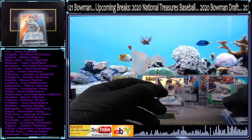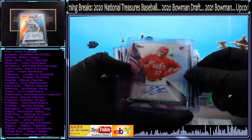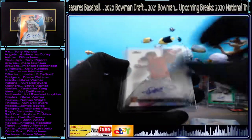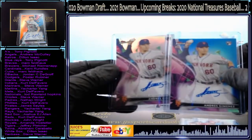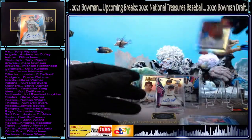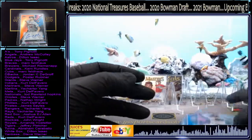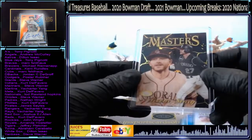Garcia 250. We got McClanahan, Mark, Tyler, Dunning, Tavares, Bubik, Bean, and we got two Gimenez, one base, one out of 150. Garcia out of 99. Here's a Varsho. Diaz, 150. Kirilloff, that's a nice hit there. Bieber. Here's our case hit black, Trevor Story.